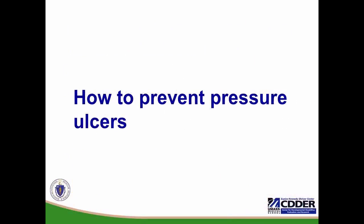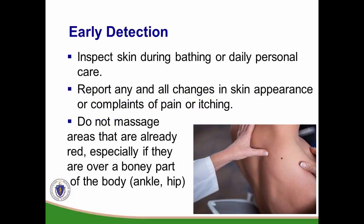How to prevent pressure ulcers. Great way to prevent them is early detection. Inspect skin during bathing or daily personal care, and report any and all changes in skin appearance. Do not massage areas that are already red, especially if they are over a bony part, body, ankle, hip. We want to be able to pass that on to somebody in charge, let them know. Reporting, I think, is the most important thing you can do.